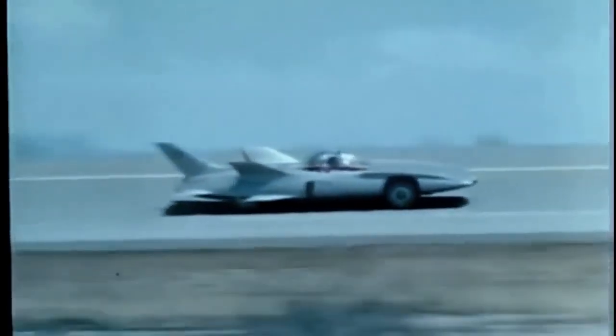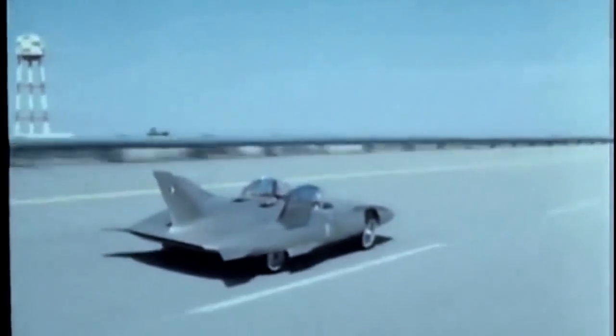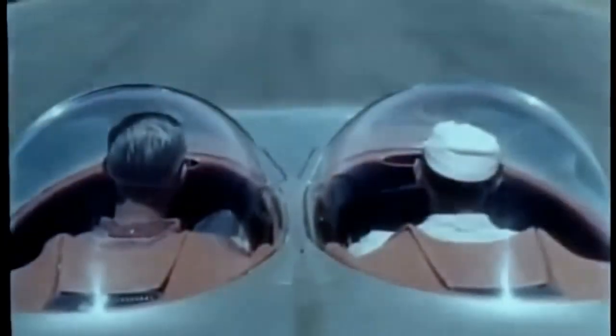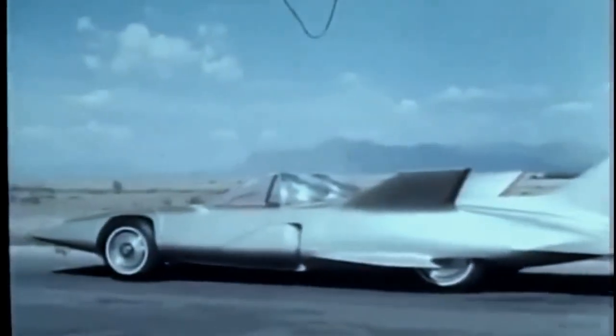And now, tests at the General Motors Desert Proving Ground in Arizona. Test to prove out the forward-looking designs, the ideas embodied in this experiment on wheels. Constant testing around the clock until Firebird III is ready for the acid test. So, get ready for a ride in Firebird III.